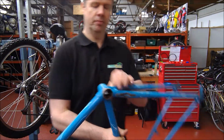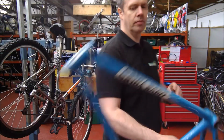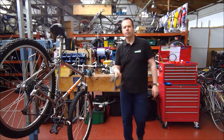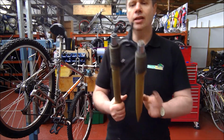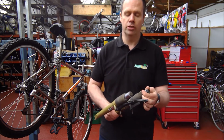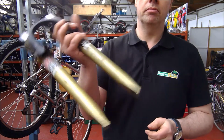Frame number, for those who know Dave Yates frame numbers, is 5557. This frame came with its original mag RockShox forks. Sadly, I had to sacrifice the steerer. The stem was stuck in it, and the only way to get the stem out was to, unfortunately, chop the steerer. But the forks would normally heavily corrode, and as you can see, they're probably just a little bit dirty.